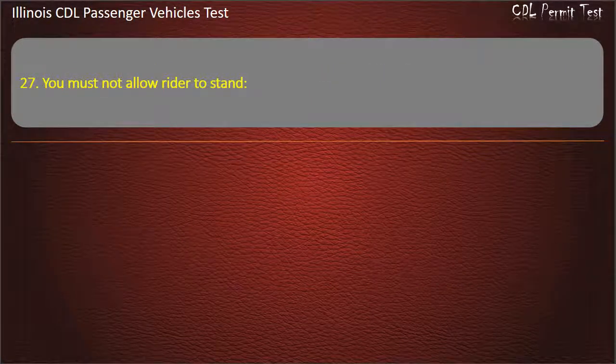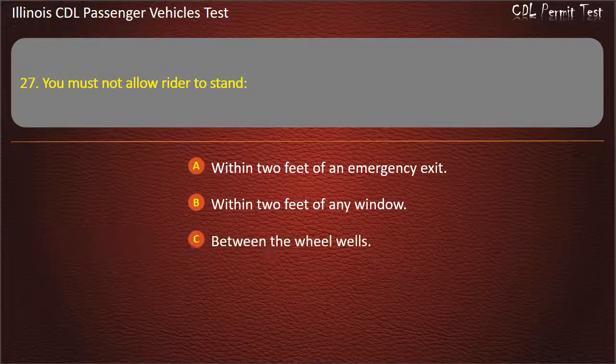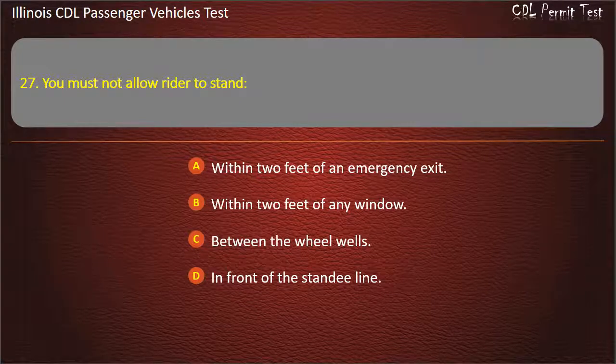Question 27. You must not allow riders to stand within 2 feet of an emergency exit, within 2 feet of any window, between the wheel wells, in front of the standee line. Answer: In front of the standee line.